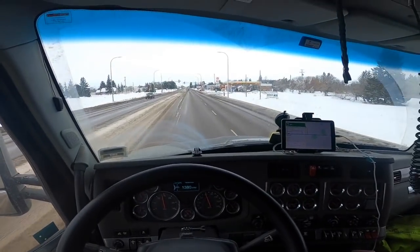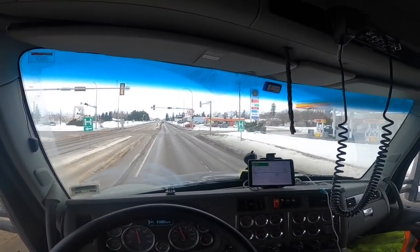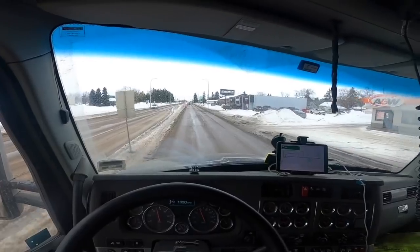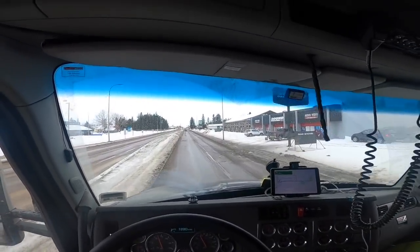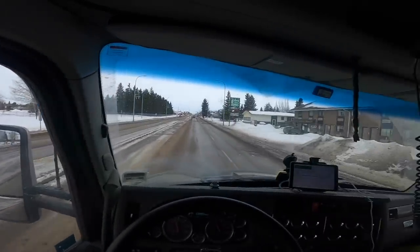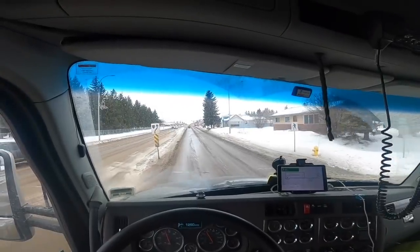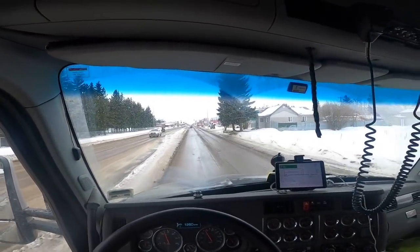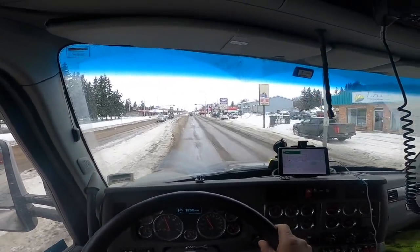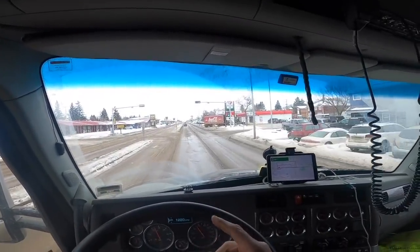But I'll need fuel, I'll need DEF, or A&W Burger, my favorite fast food joint. All right, where's the border? I think it's at that intersection.